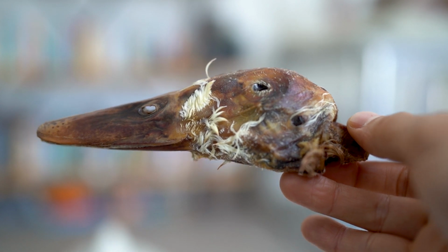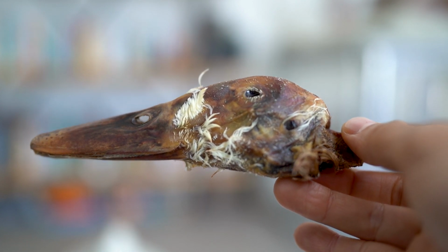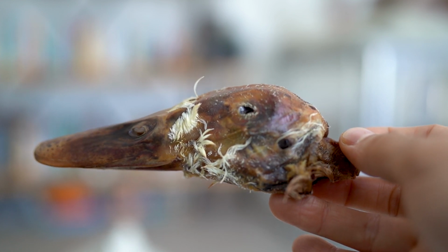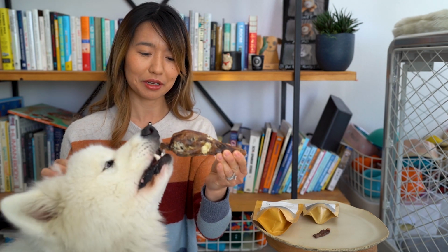You can actually see there's still the beak, there's the eyes, there's some dried feathers, and the brain is still intact. But it's a great chew. Olaf loves it. He loves duck, we found out, so you can already see he's very excited about this, but he'll get it later, huh, puppy, okay.